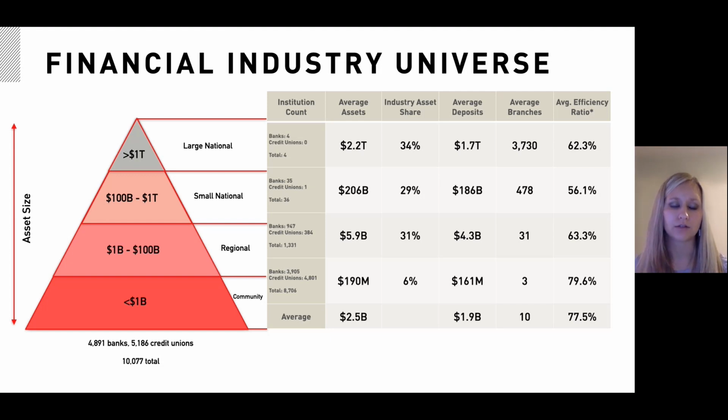Then we get into the small national, that's the lower tier there. That's about 35 banks, maybe 1 credit union that matches that criteria, for a total of 36 financial institutions in that tier of segmentation. Then when you look at the regional banks, typically about 1 billion to 100 billion in assets, there are about 1,300 of those financial institutions that represent about 31% of the financial institution market. And then at the bottom, in the community classification, there are about 8,700 financial institutions under $1 billion in assets. That is a massive amount of small little banks across the United States.